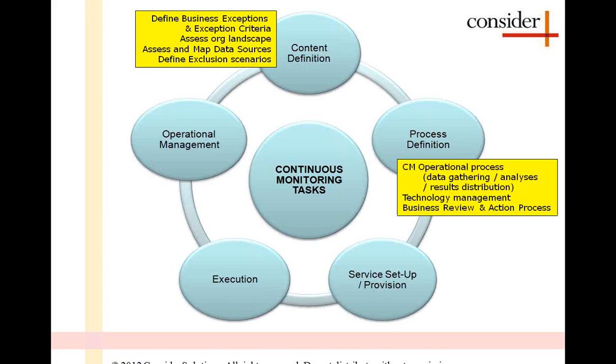So alongside defining the content, we also need to define the related processes. So how do we continuously gather the data that we need? How do we analyze that? And how do we distribute the results to the right communities within the organization across typically multiple locations, multiple regions, potentially across the world? How do we manage the technology that we're using to support the continuous monitoring approach? And finally, what's the process to review the exceptions within the business? And how do we make decisions, and what actions are potentially needed given the information that is being provided?